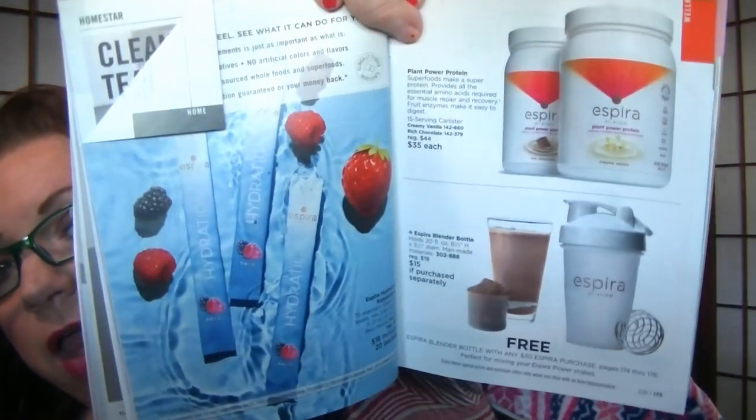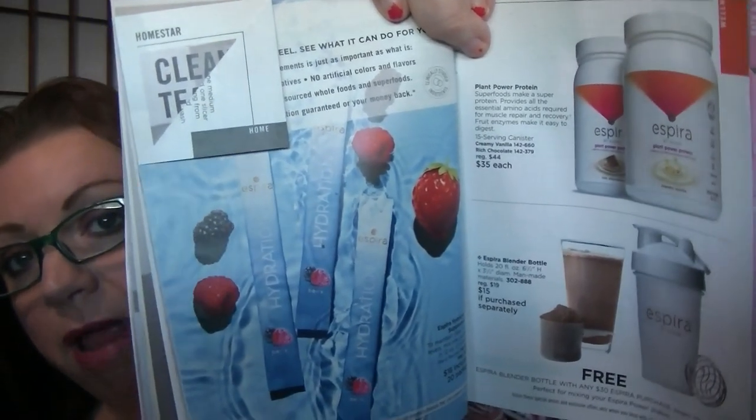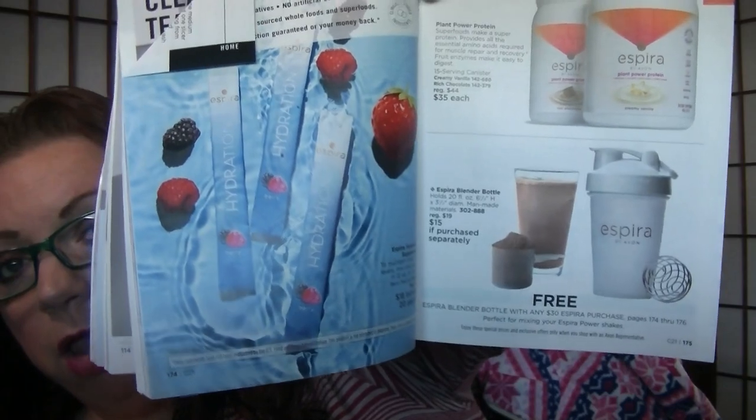With our Aspira stuff, if you purchase any $30 in Aspira on pages 174 to 176, you get the Aspira shaker bottle for free. You don't add it to your cart, it'll add automatically, just so you know. If you have $30 in product from those pages, it'll automatically go into your cart. You don't have to add it yourself.